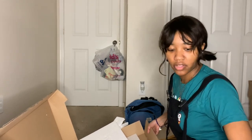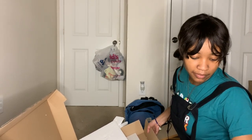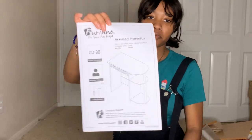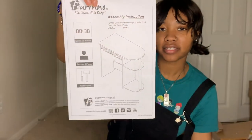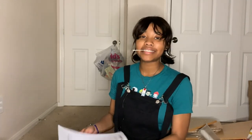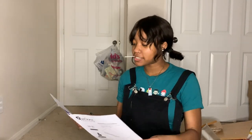All right, we got all the pieces out. This is a fairly small desk, and they said it's going to take me approximately 30 minutes. I need a hammer and a screwdriver. That's all I need. Who needs a man? All right, y'all. So this is what we're going for. This is what the desk looks like. It's pretty small. My room is kind of small, but it fits, and I'm just ready to see how it comes together.